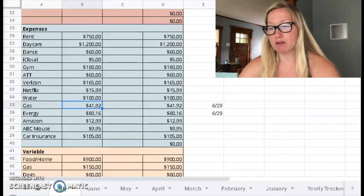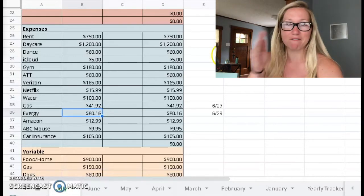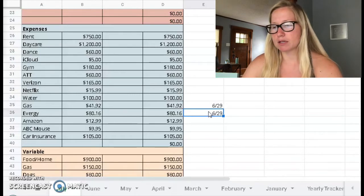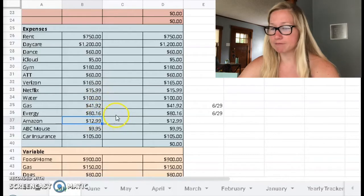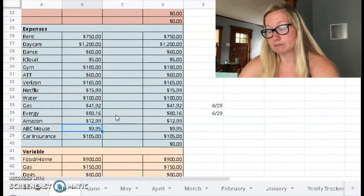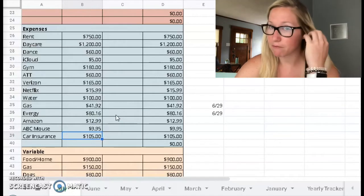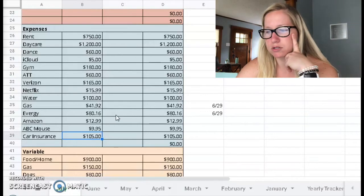Gas has actually already come out. It was $41.92, and then our energy bill was $80.16, and that's also already come out. I noted that over here. They actually come out at the very end of the previous month, but I count it as July because that's just how I work it. And then I already know exactly what the amount is. Amazon, $12.99. ABC Mouse is $9.95. I think that ABC Mouse is great if you have small children. It's pretty cool. And then car insurance is $105. That's for full coverage. Since I paid the car off, I don't know if I'm going to keep that or not, but for now, that's what it's going to be. I don't think that's too terrible.